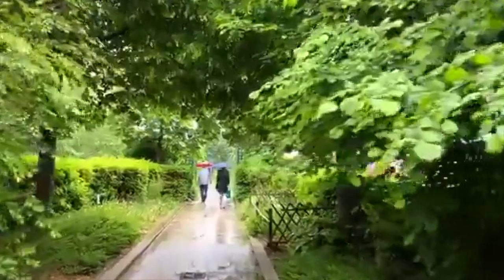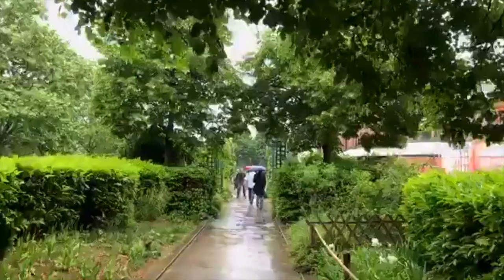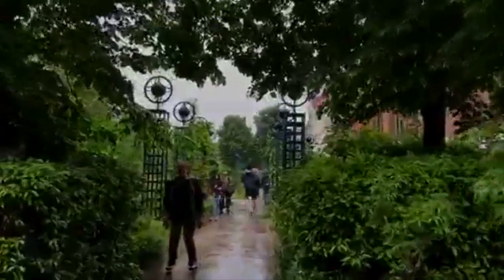So you can hear the city, I think you can hear that around, but you're also removed from it at the same time, which makes this very special, and it's very local. Again, the 12th arrondissement is one that not too many travelers or tourists check out.